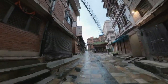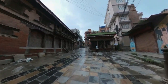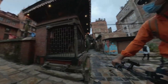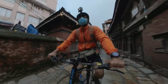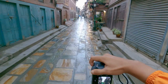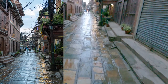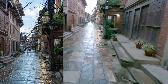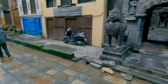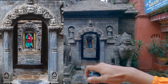So moving up from the Banglamukhi Road, up the road towards the Golden Temple, we can see some historical buildings. This is a nice location for a photograph with the rain earlier this morning. I like the reflection. And here is the entrance of the famous Golden Temple in Patan.